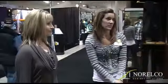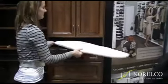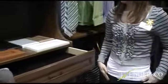We specialize in custom closets, custom garage, wall beds, home offices. Everything's custom cut and custom designed right on site. Oh, wow. It comes in all your various finishes. All the new accessories. We have all your jewelry, shirts, tie rack, belt rack, full ironing boards. Oh, awesome. We have all full wood products.